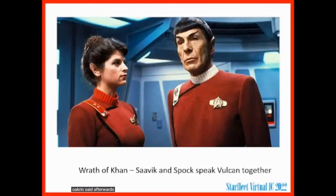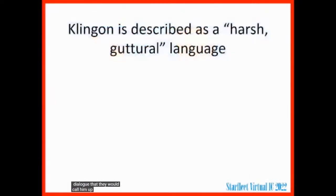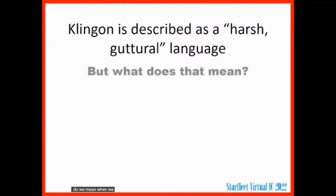Okrand said afterwards, well, I taught Mr. Spock how to speak Vulcan. That's the greatest thing a linguist could do in the Trek world, right? But little did he know that when the next movie, Star Trek: The Search for Spock, came around, and they wanted to have a lot of Klingon dialogue, that they would call him up and ask him to create the Klingon language. He didn't have a lot of specific instructions about creating it, just that Klingon was described as a harsh, guttural language. But what exactly do we mean when we say that?